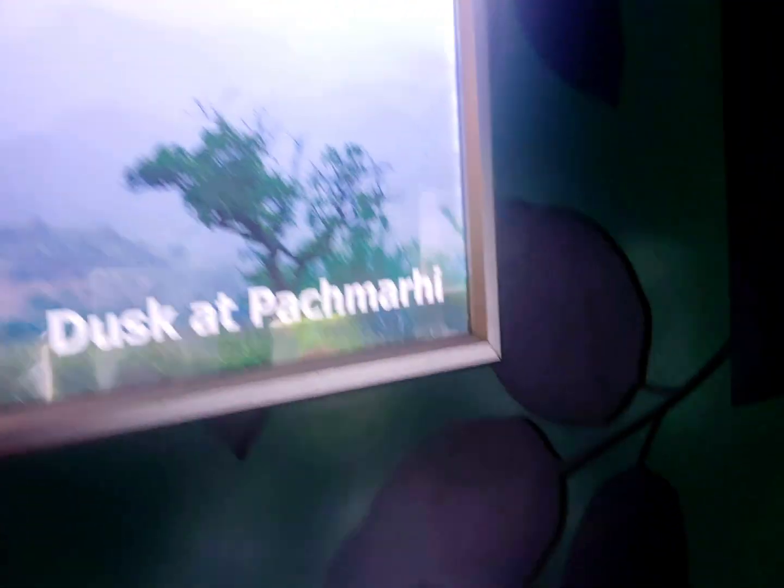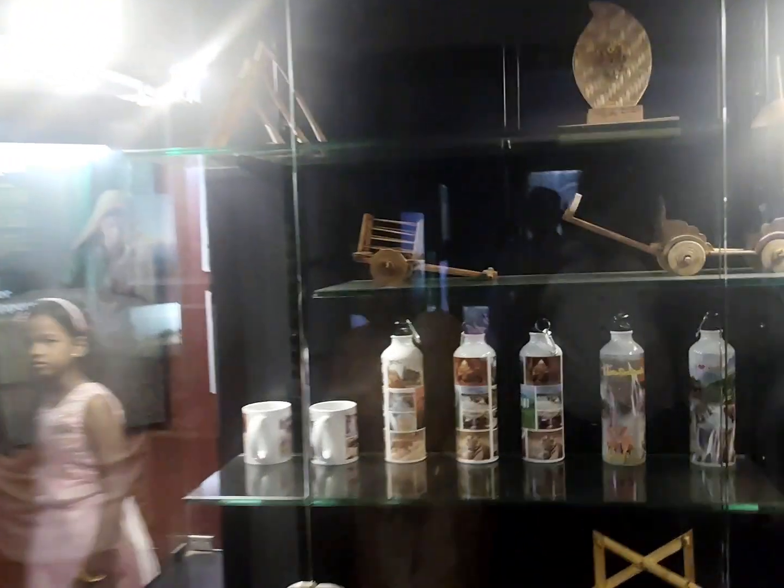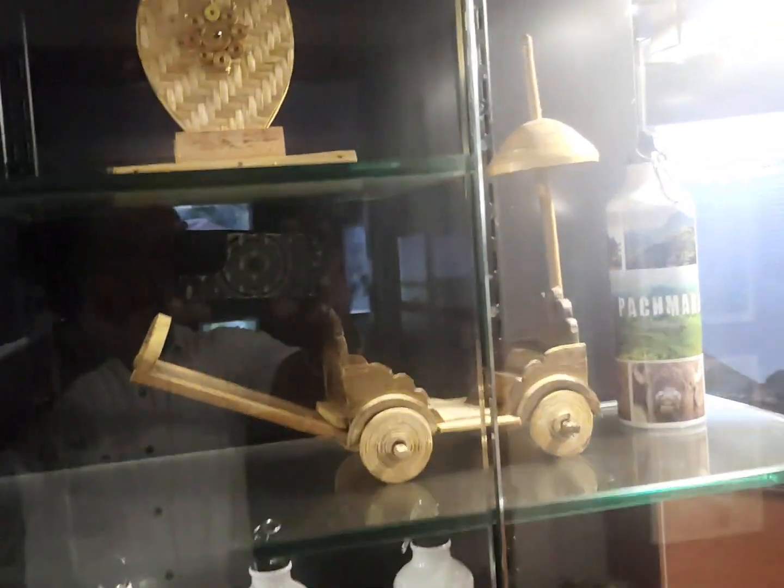Great and very beautiful photos stored in this museum showing how beautiful Pachmarhi is. Also various arts and crafts made by Adivasi and ancient peoples are stored in this museum.